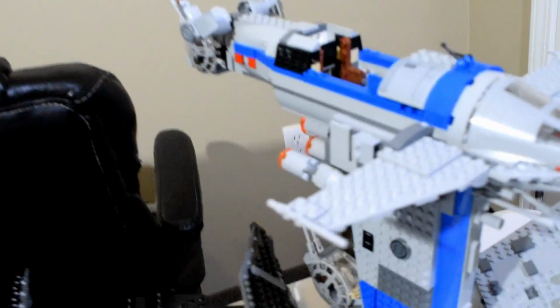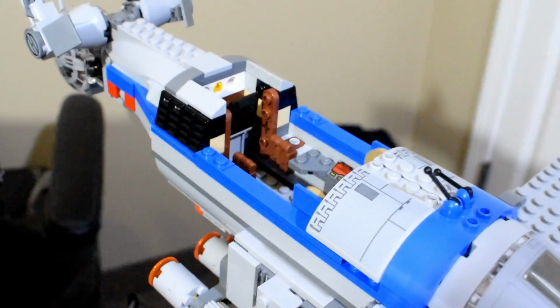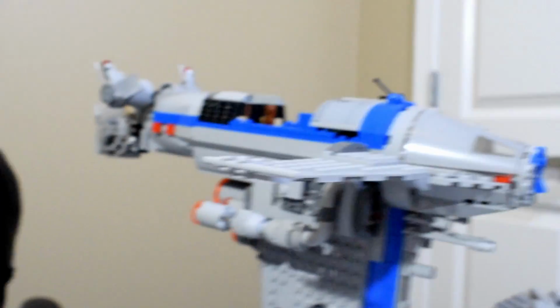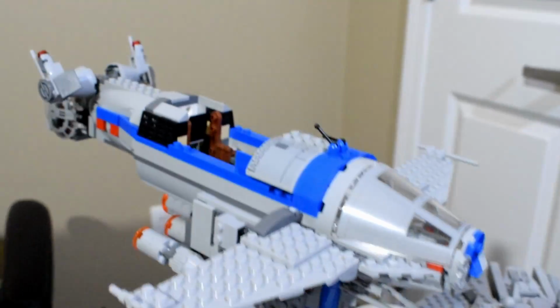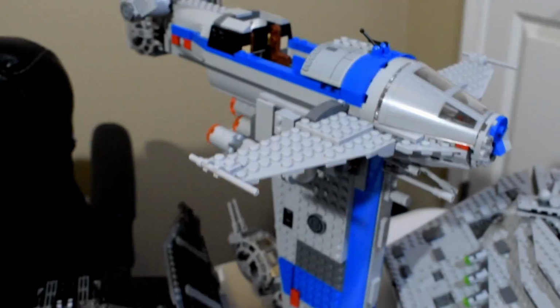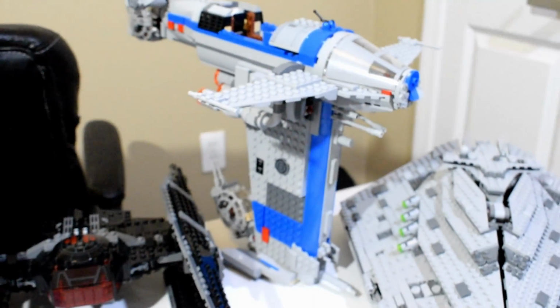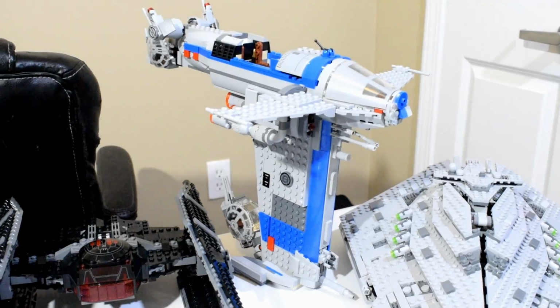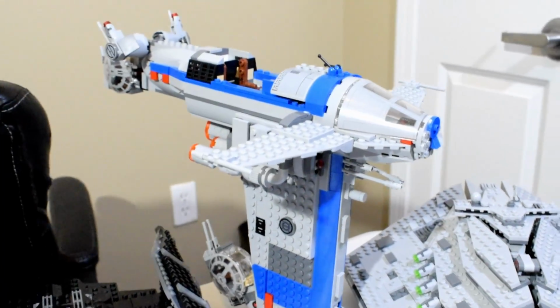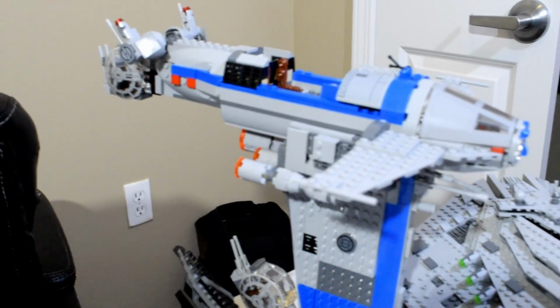And also just the fact that it's a very interesting build, like the techniques they use, the fact that you build this section that comes down first and then it connects to the top section with Technic. It's just very interesting all the way around. It's a very solid, sleek looking build. The combination of blue and gray always looks good, especially on the Resistance X-Wing. And I just can't say enough good things about this set.